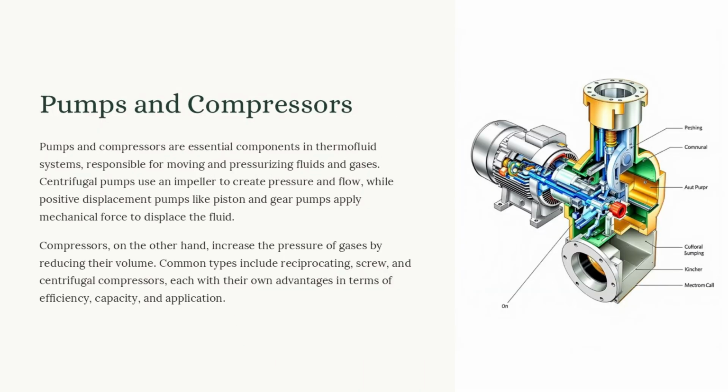Pumps and compressors are critical components in thermofluid systems, responsible for moving and pressurizing fluids and gases. Centrifugal pumps use an impeller to create pressure and flow, while positive displacement pumps like piston and gear pumps apply mechanical force to displace the fluid. Compressors increase the pressure of gases by reducing their volume. Common compressor types include reciprocating, screw, and centrifugal, each with their own advantages in terms of efficiency, capacity, and application. This slide provides an overview of the key differences between pumps and compressors and the main technologies used in each category.